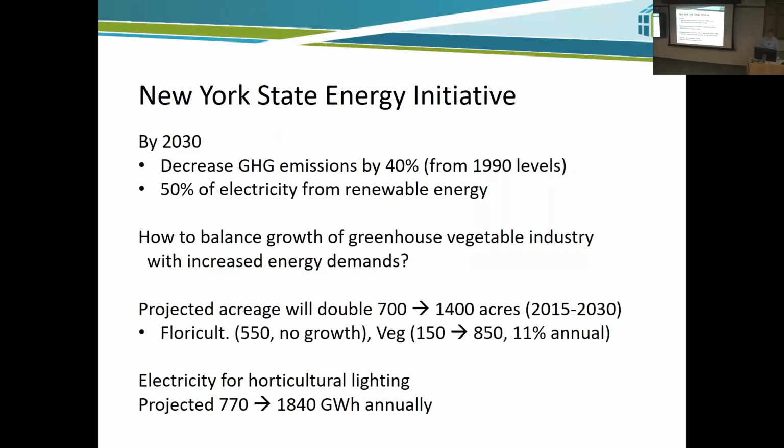So a little bit now about our work with LEDs and energy. Some of the nexus for this from our support from NYSERDA came out of the New York State Energy Initiative. This is where the state has declared goals that by 2030, we're going to decrease our greenhouse gas emissions by 40% from 1990 levels, and 50% of electricity in New York State is going to come from renewable energy.